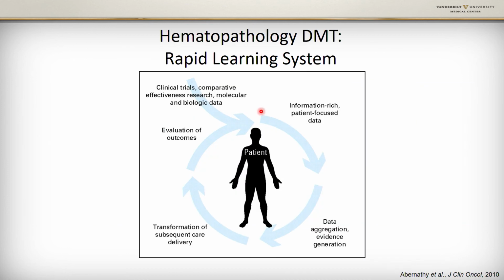Now, what's important about this system is that it can continue to learn. So I told you before that in many cases there wasn't great evidence to support decisions that we were making in these standard ordering protocols. And so it was important for us that we continually analyze data and use the DMT system as a way to generate data that we could then use to refine the SOPs and make better decisions going forward.